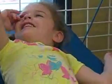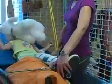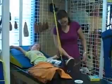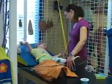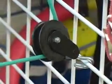So even though they're unable to use the TheraSuit, we may use a Theratog, or we may just do the program without using the TheraSuit. I try to explain to the parents that the TheraSuit is a tool, just like any other piece of equipment that we may use with these children. Some children are appropriate to use the TheraSuit, and for others it's not appropriate.